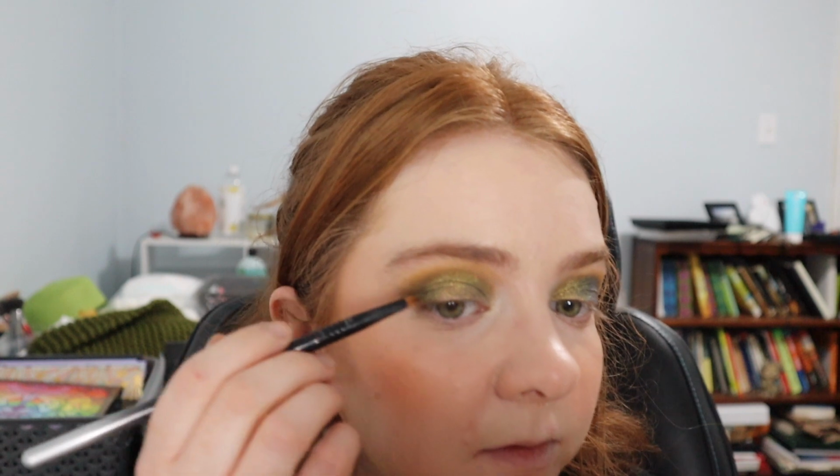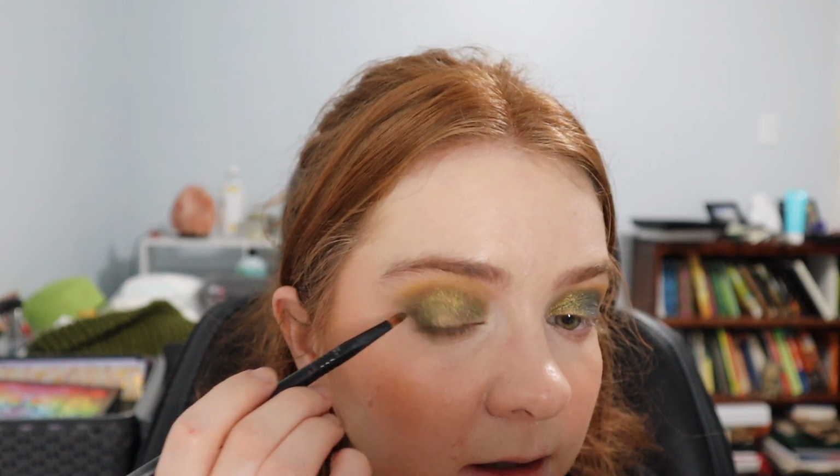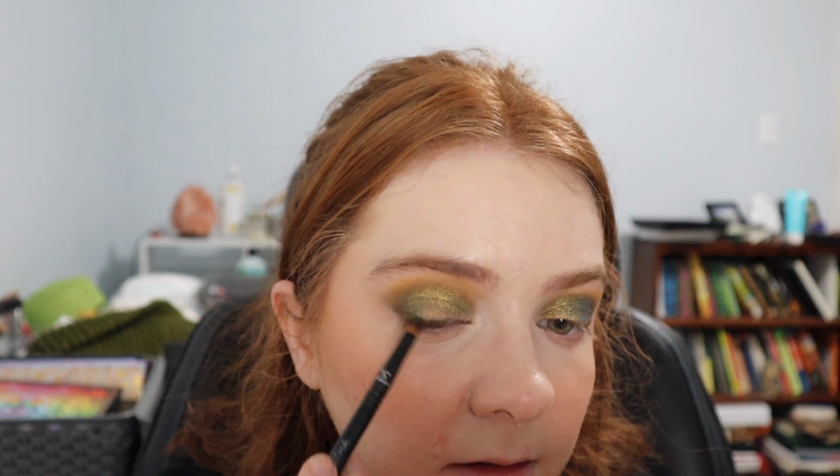And I did all that and I still don't know if I want to wear eyeliner. I think what I might do is just do a little bit of darker green. I'm going to take that shade I initially used and see if I can just darken it right here. I don't know if it's picking up on camera, but I feel like it's doing what I want in person.